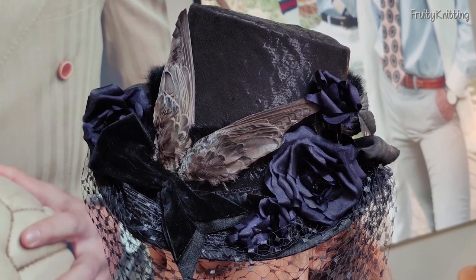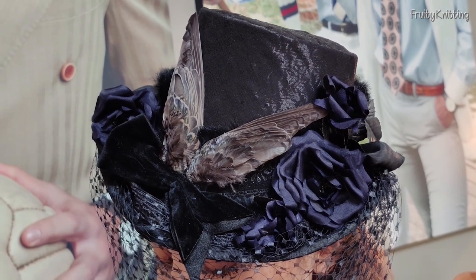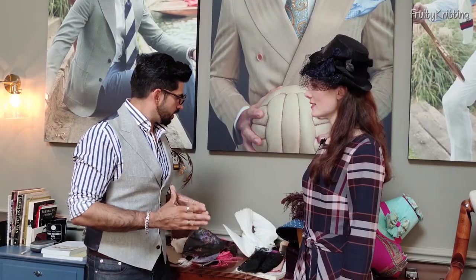So actually using this hat is a great example of all the trim we might use on a hat. So on this one, we have two vintage starling wings. We have some vintage feathers, some velvet ribbon, and actually some rabbit fur trim from probably the 1920s. So we love to cherry pick things from our travels, from different antiques fairs, and we know what goes together well. So color-wise, this one all matches together.